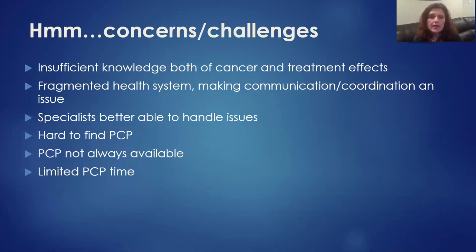There were some who said that specialists are just better able to handle the issues. They didn't feel that the primary care provider was sufficient in order to handle their cardiac, their gastrointestinal, their endocrine, their gynecological issues. And of course, what's not new is that it's often difficult to find a primary care physician. These are not readily available and may not be available in your network. And if you have a PCP, the PCP may not always be available, and it might be difficult to reach the primary care provider as well. And then, of course, limited primary care provider time. They don't have time with their 5 minutes to take care of my needs.